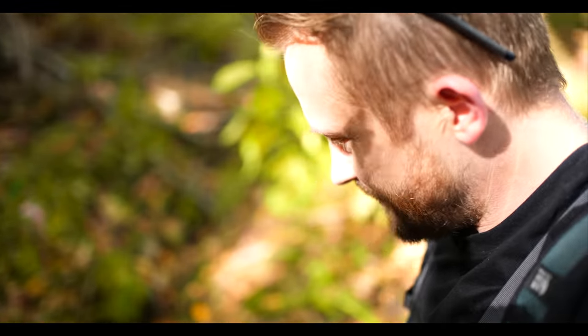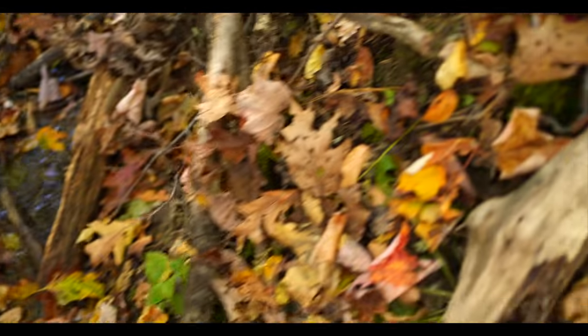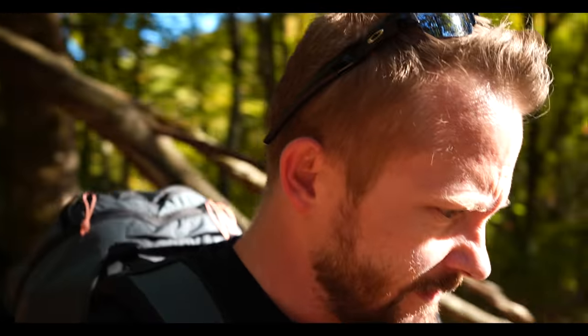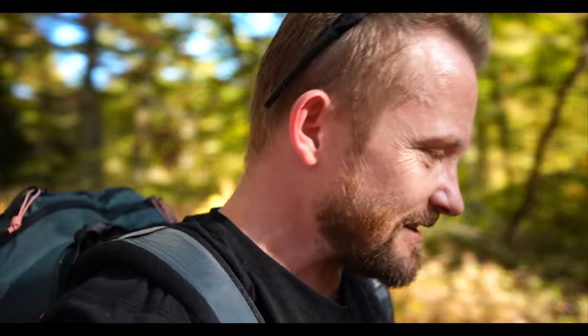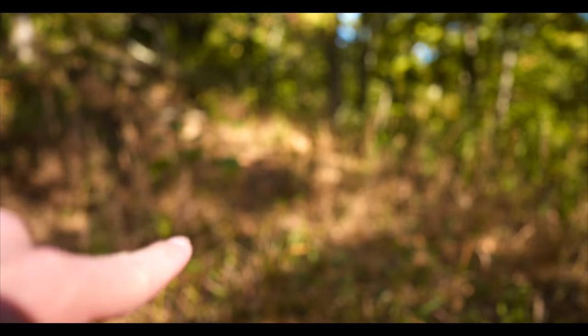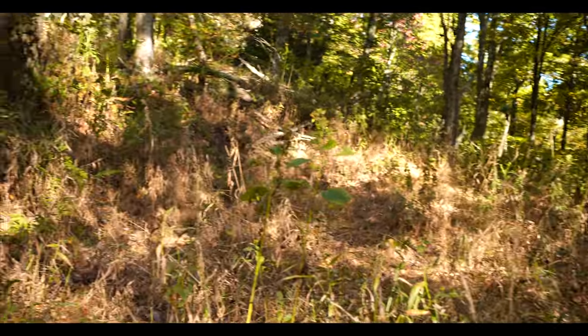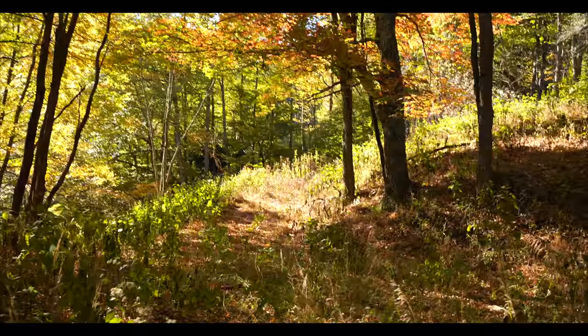I have found some water here. I will come back to this in just a little bit. It shows here that I'm almost to the road. Okay, there is the road. I see it. God, this is weird. This is the end of the road. It goes this way, connects to another one, and there should be a pond in there somewhere.